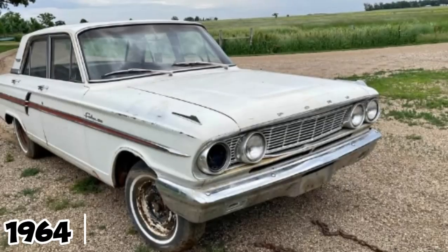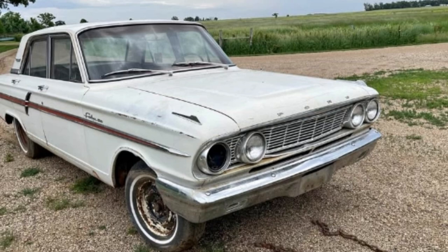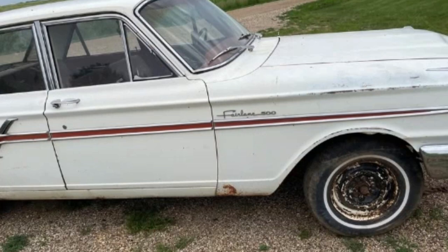Number 15. The 1964 Ford Fairlane 500, priced at $1,750, located in South Dakota. Equipped with a 200 inline-six engine, the car holds a salvage title but has no registration issues. This Falcon is a project vehicle requiring various repairs.